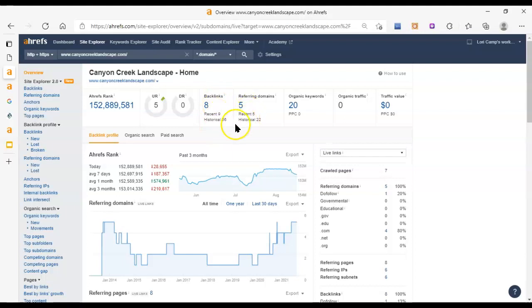Backlinks and referring domains are one of the ways that we can lift this score. A backlink is any time that there's a link on someone else's website coming back to your website. That is a backlink. A referring domain is what website that link is on. So you've got 5 different websites out there on the internet that are pointing to your website with links a total of 8 times. You do generally want to increase this number.